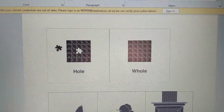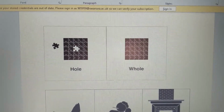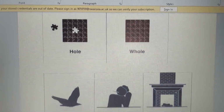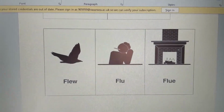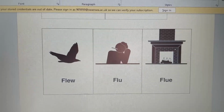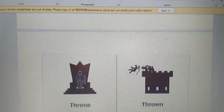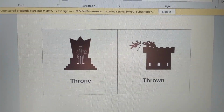Well, it's important to use the correct spelling in your writing, otherwise we won't know if you're talking about a hole or a whole, flew, flu or flue, or a throne or thrown.